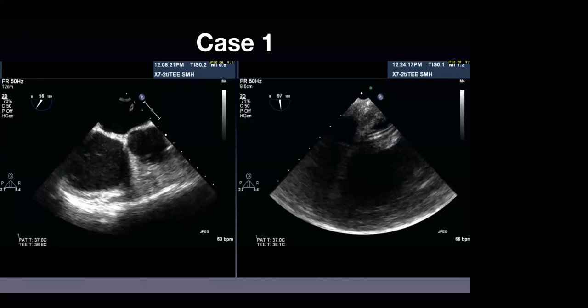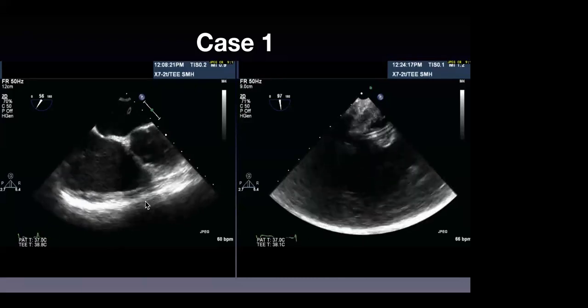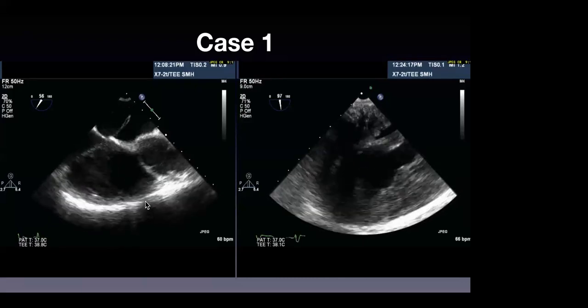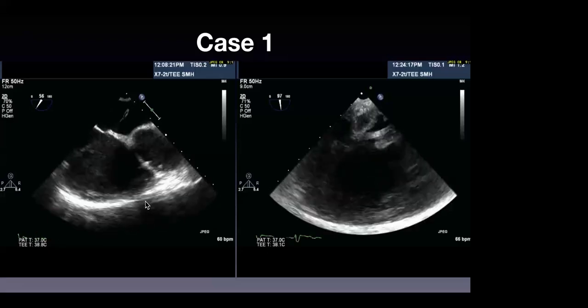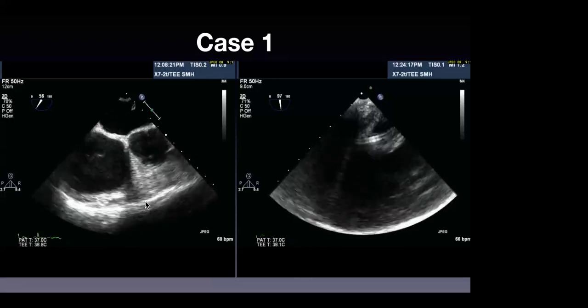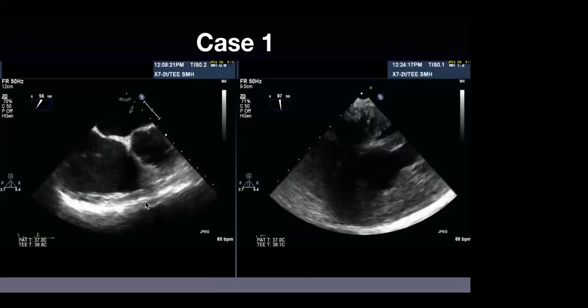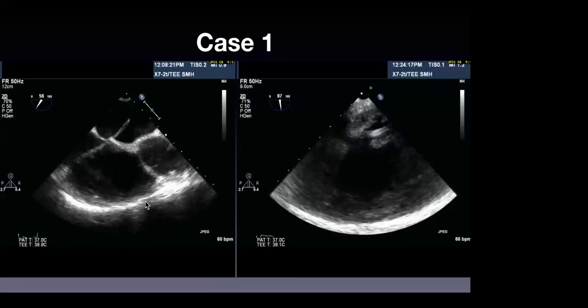So this is the closure procedure. You can see transeptal puncture, and back in the day, I think this was 2009, Dr. Chisholm was the guy for structural heart interventions, right? Now it's all about Neil Pham and Samuel Nasser and Akshay Guy, but it was Dr. Chisholm back in the day, right? Okay.